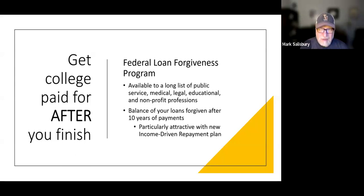This is particularly true with the income-driven repayment plan that the government set up just last year, where the size of your loan payments, the amount you pay, is directly tied to your income. So if your income goes down, the size of your loan payment goes down. If your income goes up, the size of your loan payment goes up, but it's in proportion to your total income.